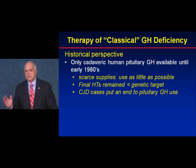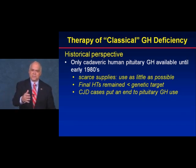Up until the early 1980s, all growth hormone was produced by purifying extracts of human pituitary glands. So having cadavers in which pituitaries were harvested and then distilling it down, so to speak, to the little bit of growth hormone that you would get out of each pituitary. Therefore, it was incredibly scarce. And one of the mandates that was a corollary of that was to use really as little as possible in any given patient, because if you were to do that, you would have some left over to treat the next patient.